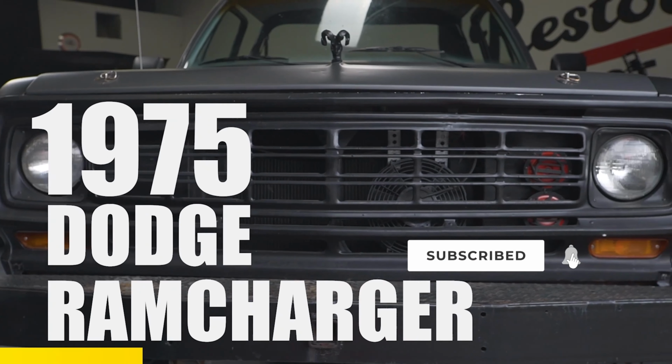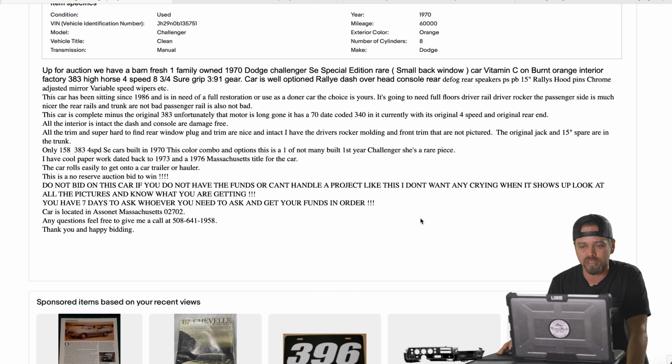So this car needs a lot of sheet metal work, which is kind of the case with almost any Mopar from the Northeast. It says it's missing the original 383. Motor's long gone. He has a 70 date coded 340 that's currently there with the 4-speed and the original rear end, which is kind of cool. That 391 Sure Grip rear end, that's the hot ticket. All interior is intact, console's damage free, trim that's super hard to find, rear window plug trim all there, original jack. Only 158 of these cars made in this color combo. This is one of not many first year Challengers. So this is kind of a cool car.